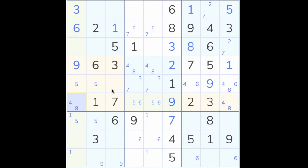What's the other missing number? 2. So 2 is limited to these 2 squares, but the 4 and so 2, 5, 4, 8. So 4, 8 can go anywhere along here. I'll put it in. Let's just finish off this block and see if we can see any patterns or anything emerging. 4, 8, 4, 6, 8. No. Okay, but all looking ship shape so far, I'd say.